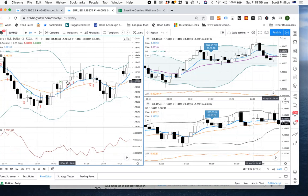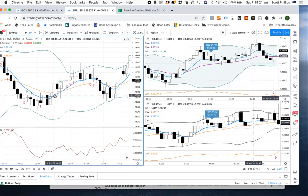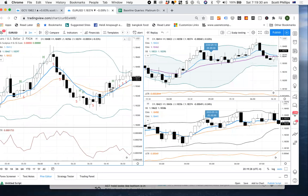632. Where are we looking? I wasn't sure about this one, so this is more a question for my own learning rather than 644 Euro USD. Where is 644? Okay, so you're right. So this is one of those rule artifacts ones. So if we're still in decreasing vola up, this technically fits the rules, right?